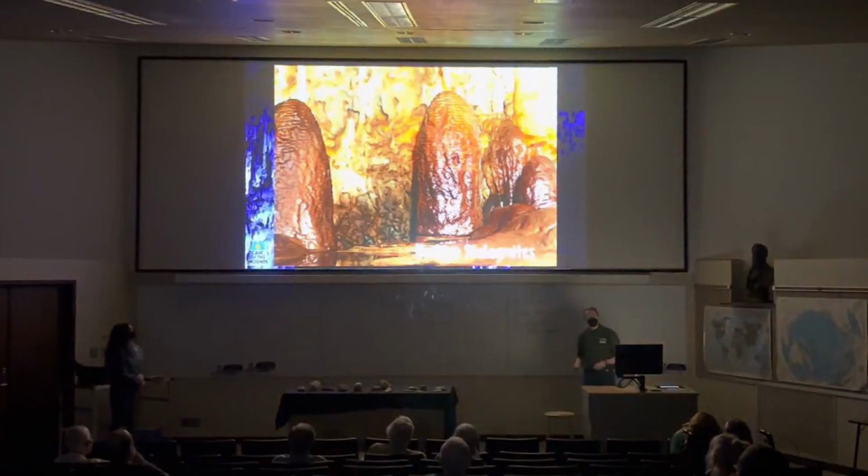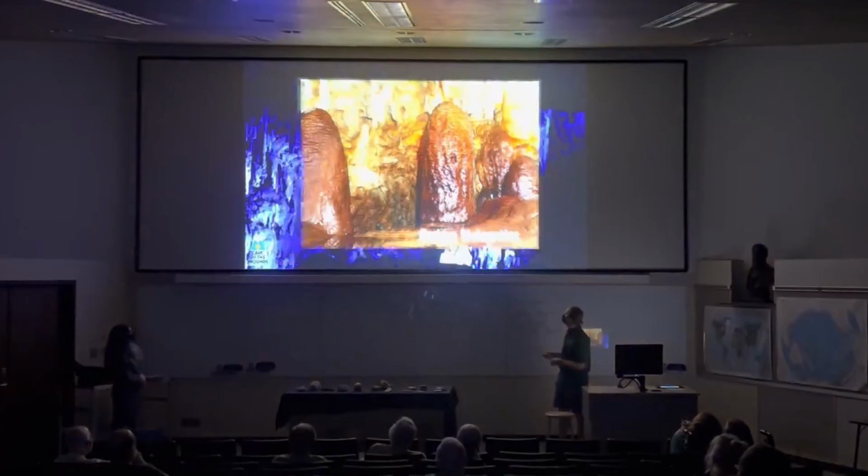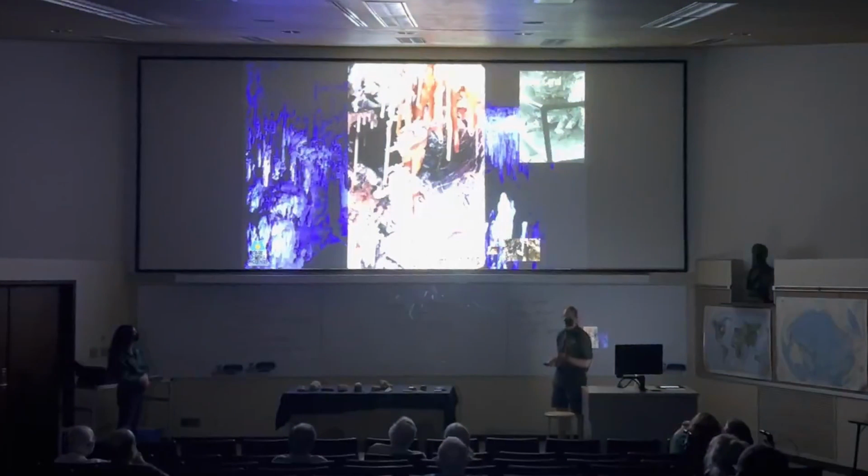There are some neat stalagmites called beehive stalagmites. I believe, and correct me if I'm wrong, Holly or Dr. Slaughter, I don't think scientists have an explanation yet for how these are formed, or why they have these particular ripples. We also have these cool structures called helictites, and in our case they're pretty small, but they're really weird.